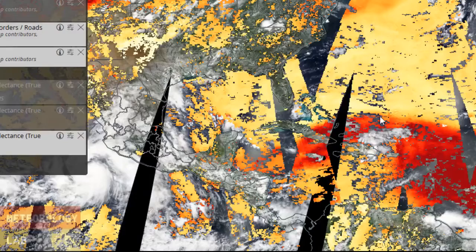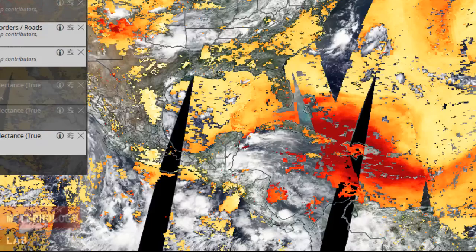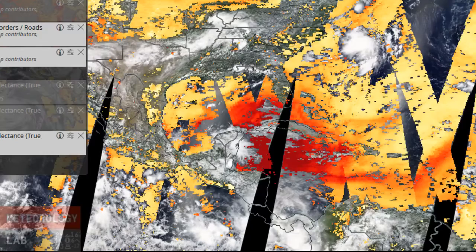August 6th, there it is coming into Dominica and Cuba. August 7th, continuing to move westward. August 8th, and then today. So definitely moving into the Gulf. It's going to be right over the Gulf tomorrow into Saturday, and then into Texas and maybe part of the southeast later in the weekend.